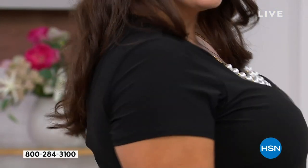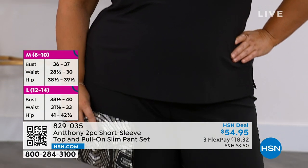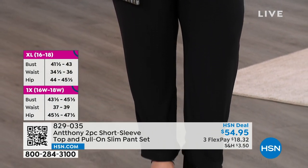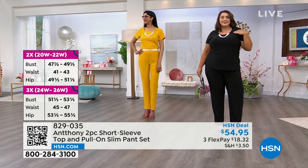So Tammy, are you in our 1X? She's in the 1X, and that's Tammy in the black. Okay, fabulous. We still have most sizes in the black. These are going really quickly. This is for you. This is for mom. This is for your sister. Hopefully, you're going to treat yourself tonight with a two-piece set.